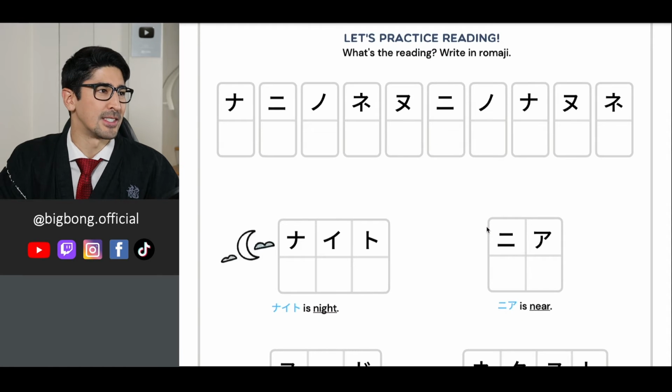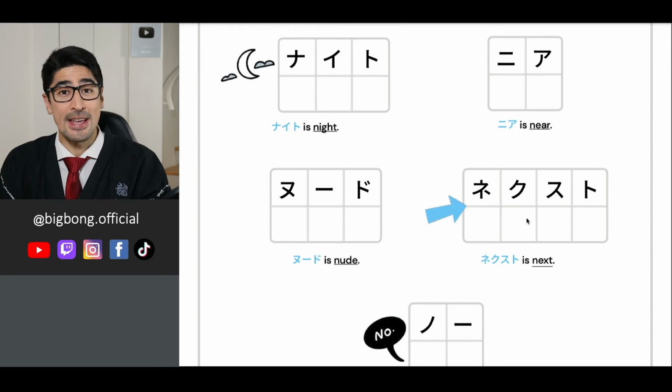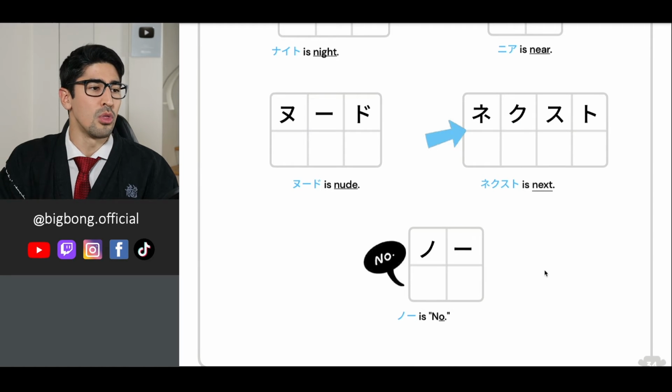No. Let's practice. So we have naito. Naito is the knight. I guess it's also the knight with a K, like the soldier, because it's just phonetic. Nia. Nia is near. Nudo. Nudo is nude. Nekusuto. Nexto is next. Then we have no. No is just no in English.